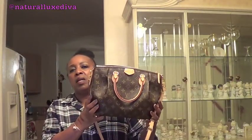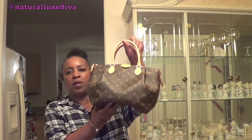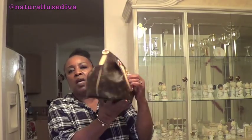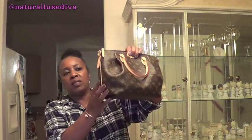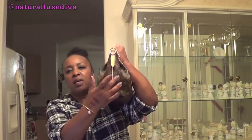I did my unboxing. I did tell you that this bag was made in France. If it was made anywhere else, I still would have gotten it because I love the handbag so much. This is what the Turenne looks like without the strap on it. Absolutely gorgeous. The hardware is just beautiful. I love the pleating. I love the style of the bag. It has that really nice piping along the side of it.